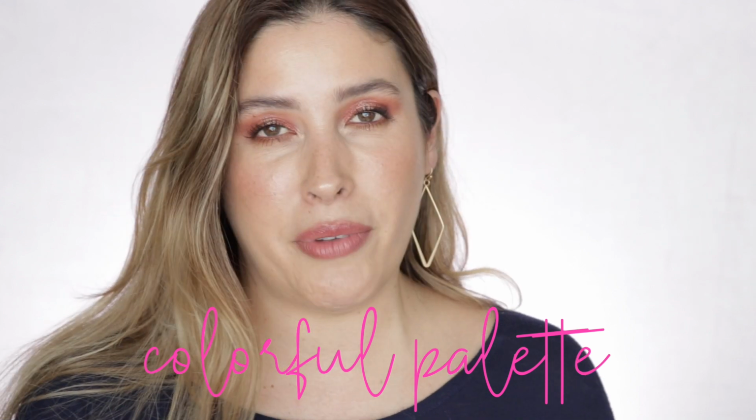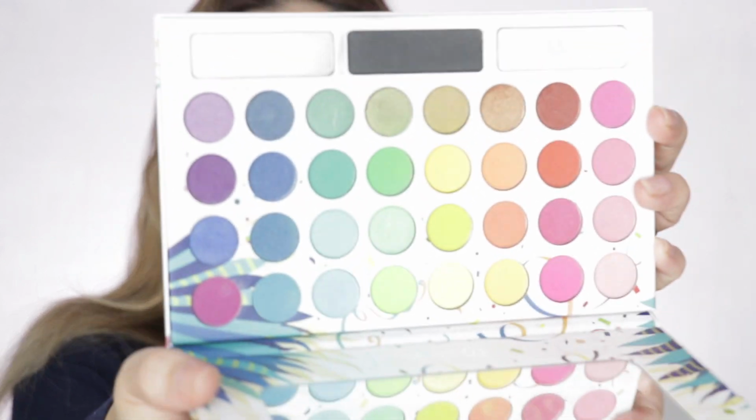Now my most colorful eyeshadow palette, and you're gonna be like, what are you doing? And this is by no means in a derogatory way or anything like that, but when you see it, you're like, you own this palette? It's the BH Take Me Back to Brazil palette. And I mean, this is colorful.